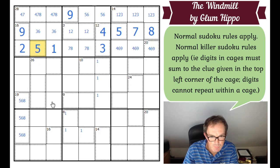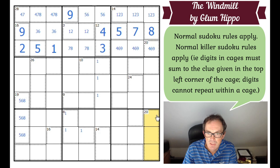Okay, now we have a little hiatus while I think again. Let me try and find something to do here. Well, it's not brilliant, but if there's no 8 in this 20 cage, and there isn't, there must be a 9 in it, so let's put that in. That's not 9, therefore.